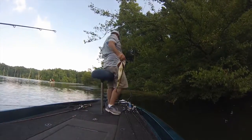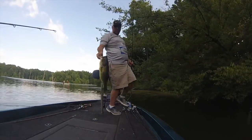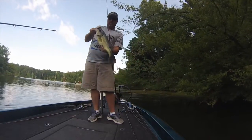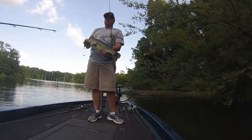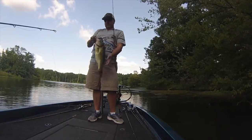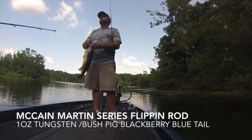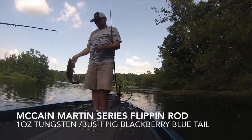It's one of the first ones we caught that day. My dad had just lost a 4 or 5 pounder a little bit earlier. We're punching with a 1 ounce tungsten weight from Primary Tackle and a 4-inch Bush Pig from Primary Tackle, in blackberry with a blue tail, which has been a really hot color for me this year. I've had a pretty good season on it this year.